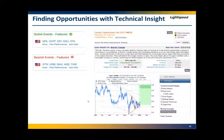So that's Intraday Trader, which is intended for short-term traders. If you have a bit of a longer-term trading horizon, but you want to use technical analysis, Recognia has a product called Technical Insight. So Technical Insight allows you to get technical trade ideas every day.